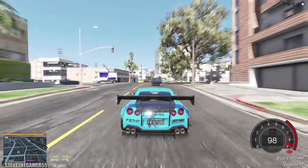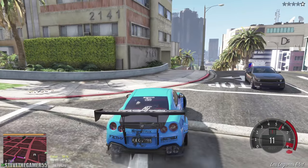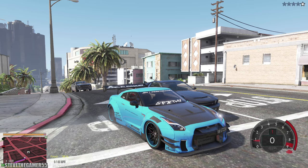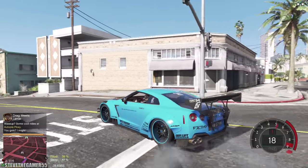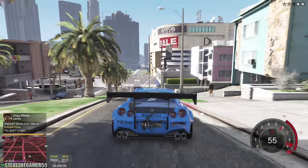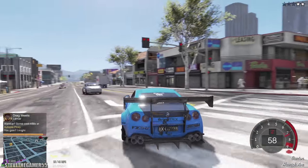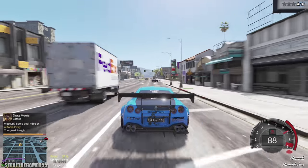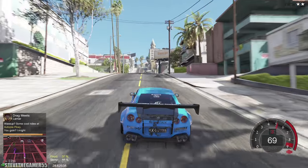Oh, he gave me a star already. So I'm. Oh, what happened to the GTR? I just lost control. Yo, my controller just disconnected. Oh, come on. I can't get arrested. Not today, sir. Not today. 70 miles per hour. I mean, we were going fast, but not that fast.